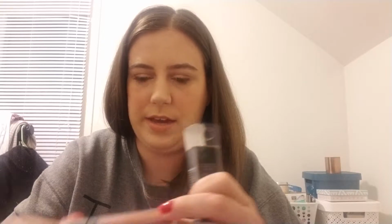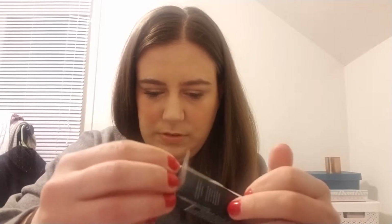The next one is, let me see, I still have these in the boxes because I want to remember that they haven't been opened yet. The only one I've opened so far is the one that I'm wearing right now. This is the Matte Liquid Lip Color in XYZ. And that one was $4.99.